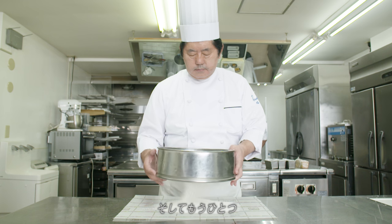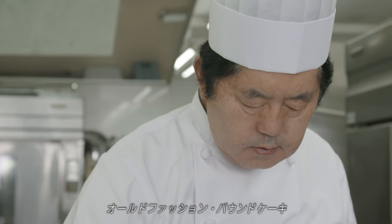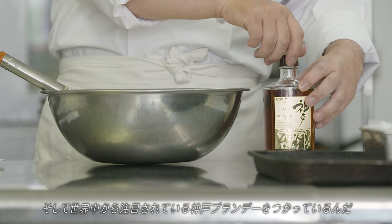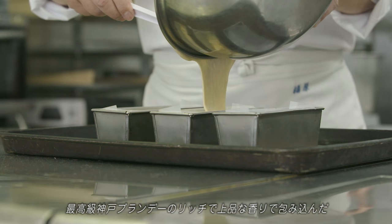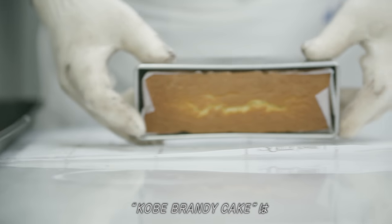Kobe brandy cake is another highly recommended taste of Kobe, an old-fashioned pound cake made with finely ground flour, fresh milk, butter, and Kobe brandy. Draws the world's attention. Kobe brandy cake catches the rich and elegant flavor of the best Kobe brandy.